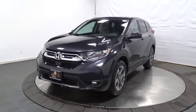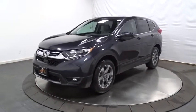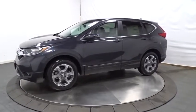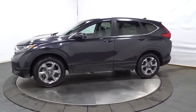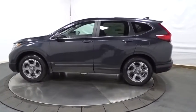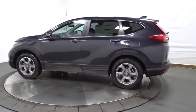2017 Honda CR-V. The CR-V is a top recommended vehicle because of its car-like driving manners, good value, cool technology, and comfy interior. This vehicle has less than 100 miles. Here are some of this vehicle's great options.